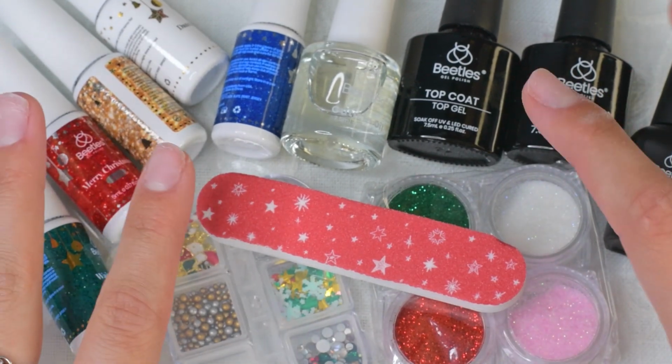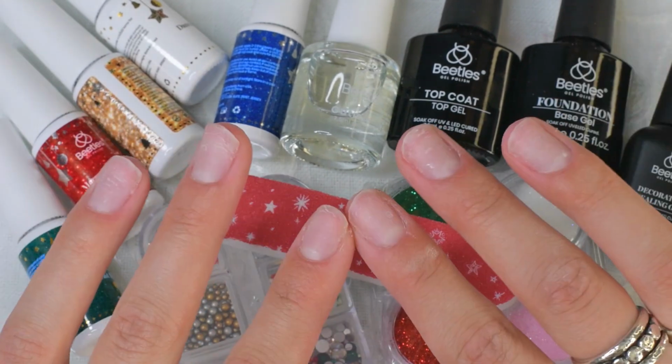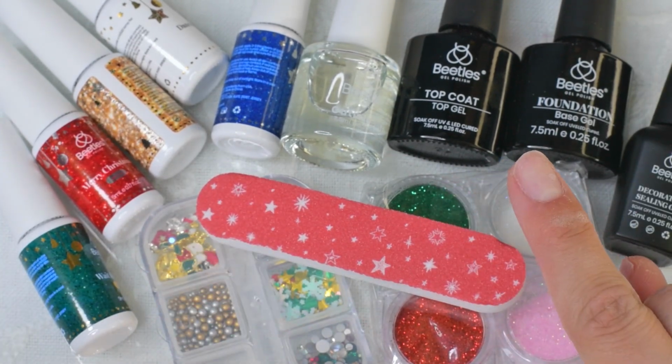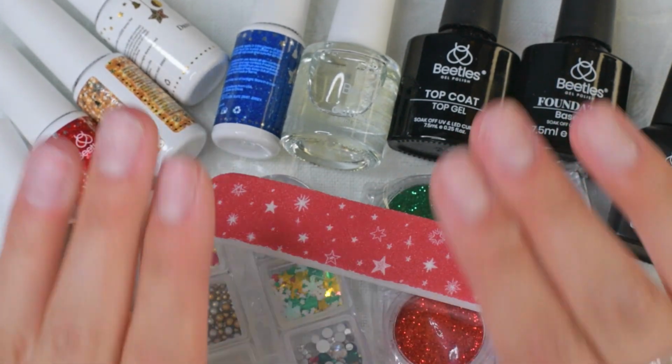So I would suggest, if you're getting this as someone who hasn't started doing gel nails ever yet, or is getting it for someone who hasn't ever done gel nails before, also pick yourself up one of those UV LED lamps, because it is going to be essential to cure these gels, since gel does not air dry.